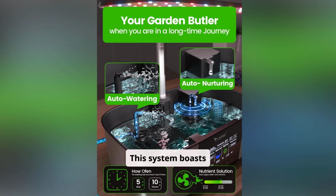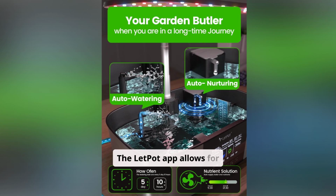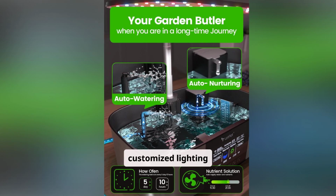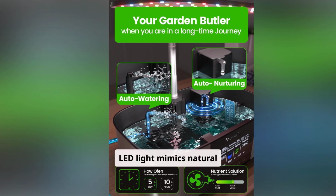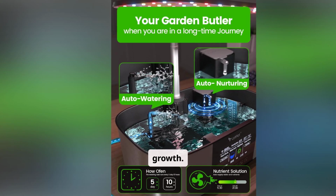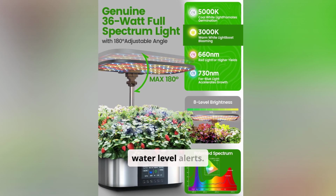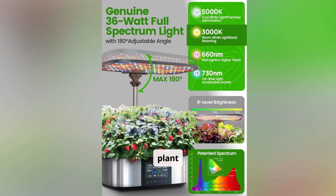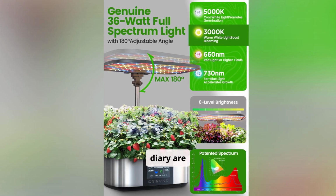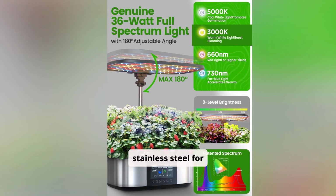This system boasts automatic watering and nutrient monitoring. The LetPot app allows for customized lighting schedules. A 36W full-spectrum LED light mimics natural sunlight, promoting faster growth. The app also offers customizable light modes, water level alerts, remote updates, a plant encyclopedia, and a plant diary. The system is crafted from stainless steel for durability.